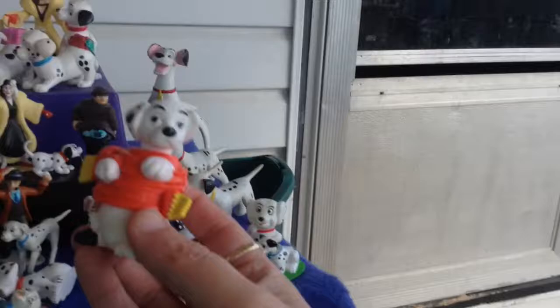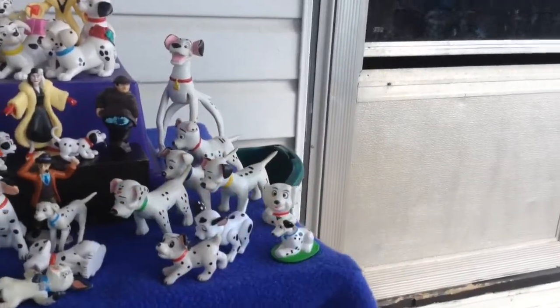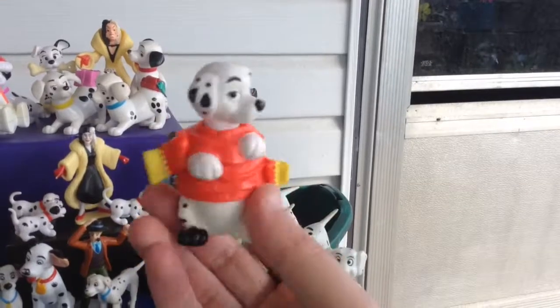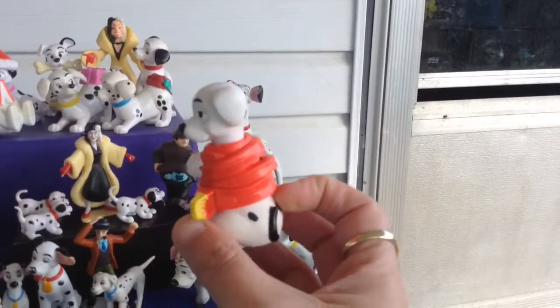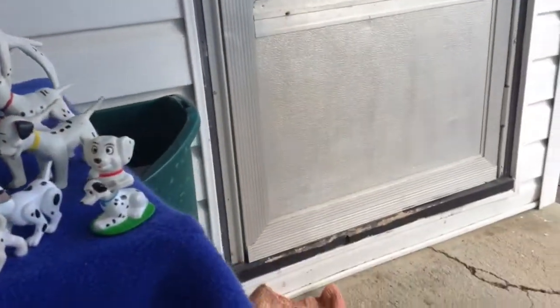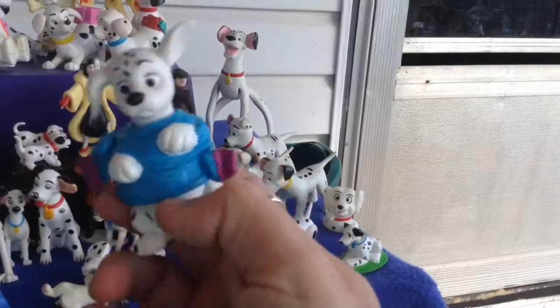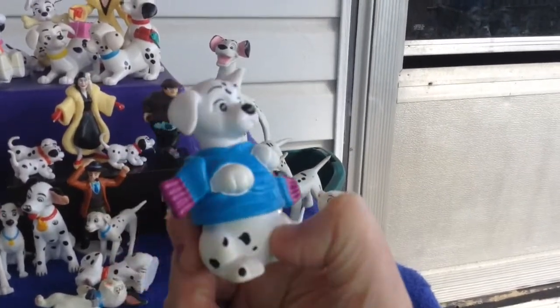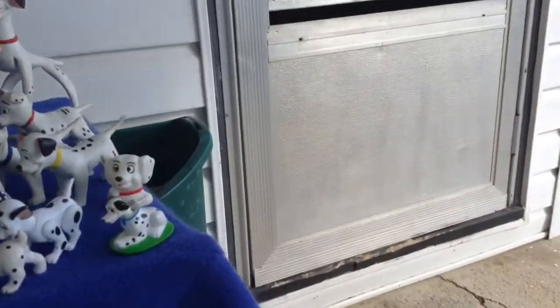So, I got some more puppies to go with my 101 Dalmatian guys. So here's this guy. He is wrapped up. He has spots on one ear and a white ear, and he has a red hose wrapped up around him. This one has a blue scarf, and he has one ear standing up. So they're different puppies, and they have different things.